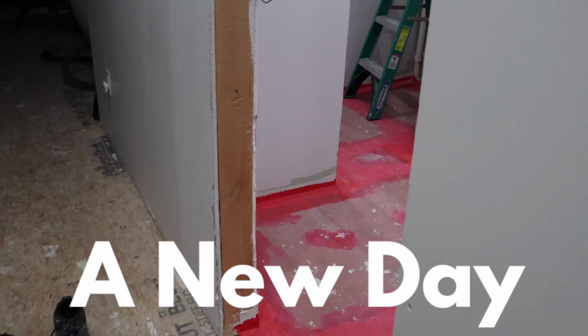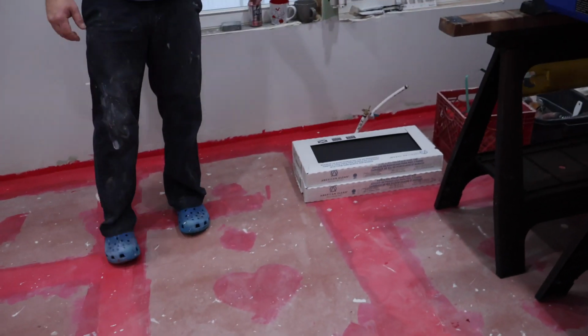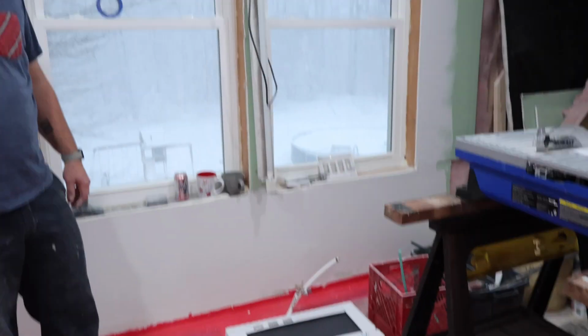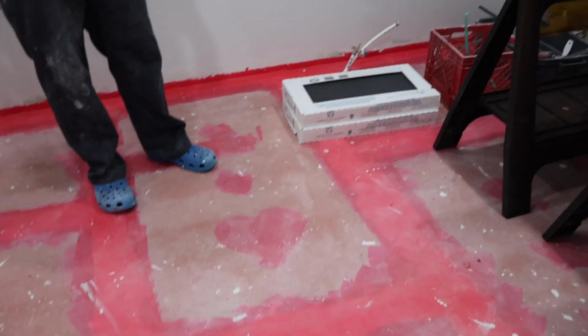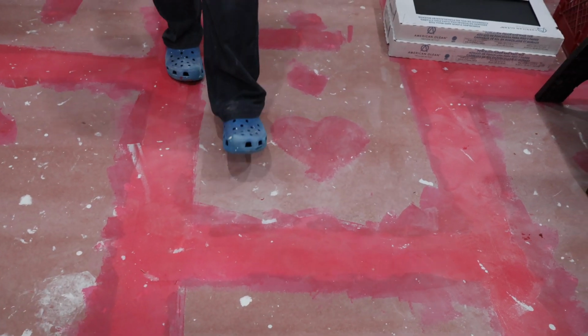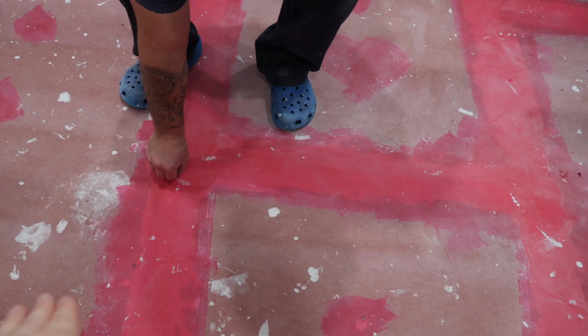We're making some decisions about the layout of the tile this morning. It's another snowy day here in Maine. So we're making a decision on whether we want them in herringbone pattern. I want them in herringbone pattern. For now.